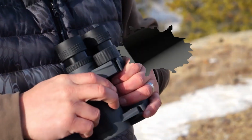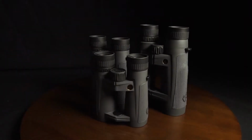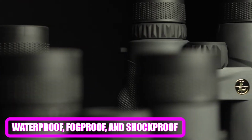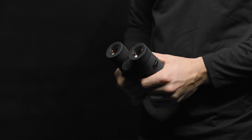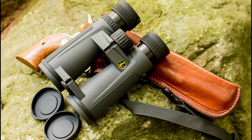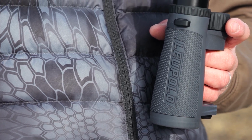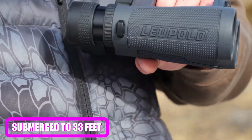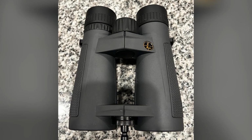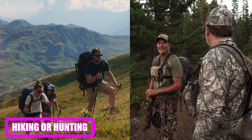One of the standout features of the Leupold BX5 Santiam is its rugged construction. They are 100% waterproof, fog-proof, and shockproof, making them ideal for use in any weather conditions, from heavy rain to intense sun. The proprietary gas blend and seals ensure they remain reliable even when submerged to 33 feet or exposed to pressure changes, making them perfect for adventurous outdoor activities like hiking or hunting.